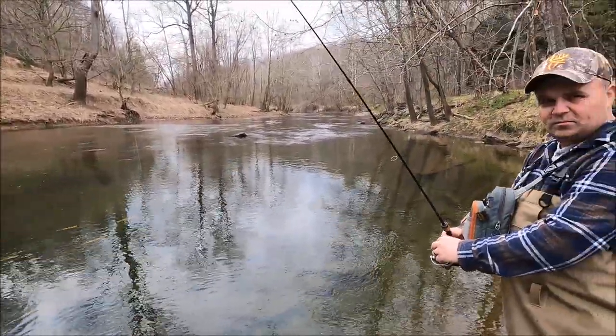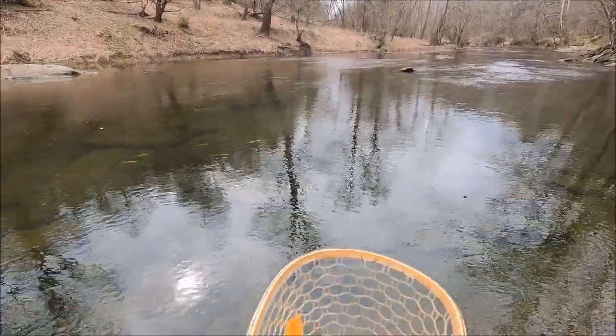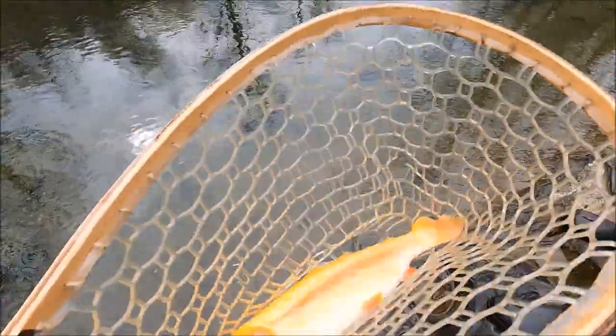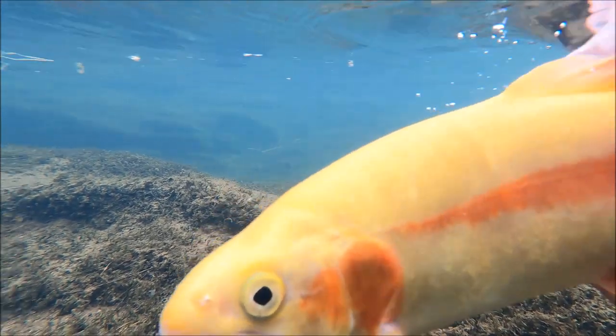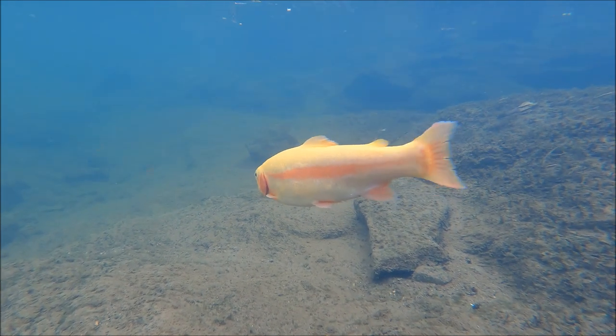Unpressured fish. Had to walk about what? A mile and a half? Yeah, probably a mile and a half at least. Found unpressured fish. We got on some goldens and bam. All right. Heck yeah.